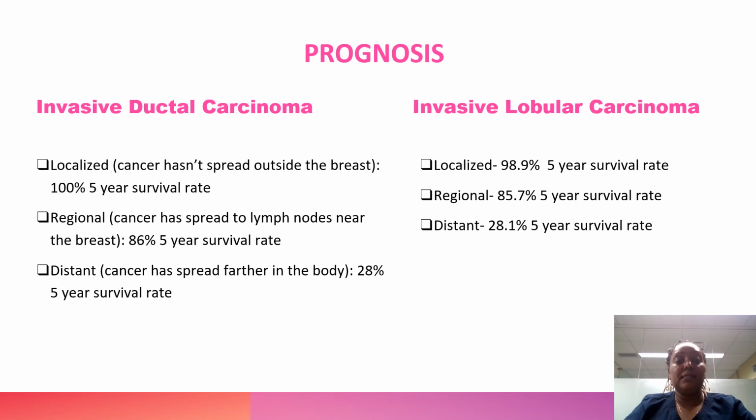And the last one is distant, when the cancer has spread all over the body, which is a 28% 5-year survival rate in IDC, and in ILC it is 28.1%.